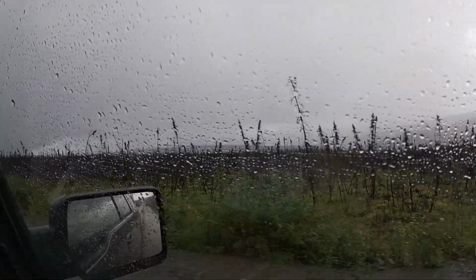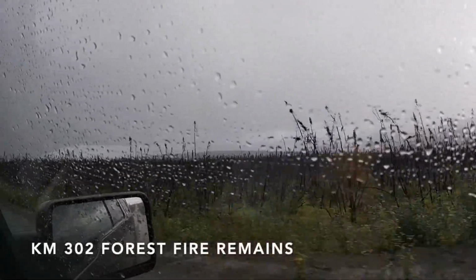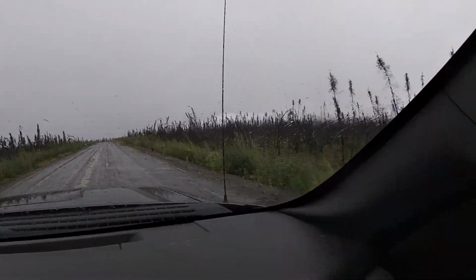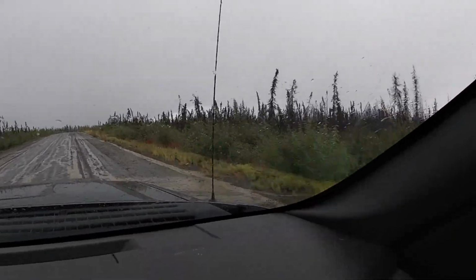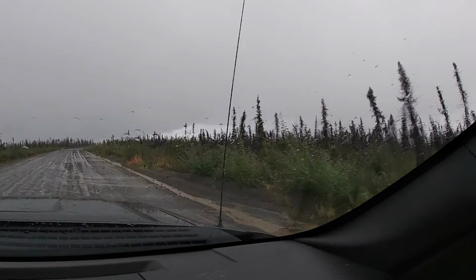I don't know if you can see through the rain, but we're passing a bunch of burned trees. It's not uncommon for forest fires to happen in this area because of the hot summer, and after the fires it will cause all the lichen to burn, which the caribou really rely on for their food.